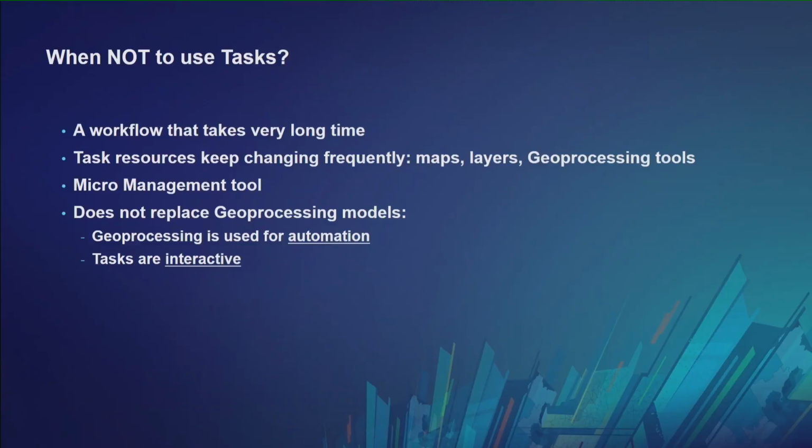If you're just starting with Pro, you're configuring your project, your maps are not final, you keep adding layers and removing layers, geoprocessing tools, wait till you stabilize, because if you use a task to turn on a layer, once you remove that layer, it will complain that it's trying to use a layer that doesn't exist, and you'll have to fix it. It's not a micromanagement tool.